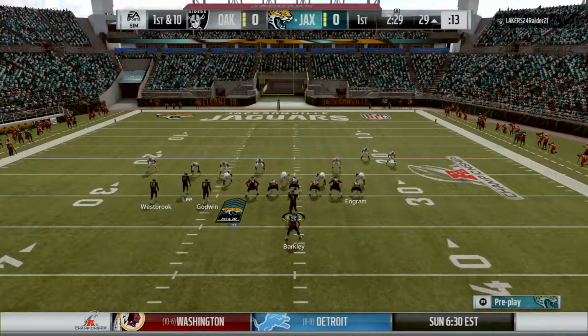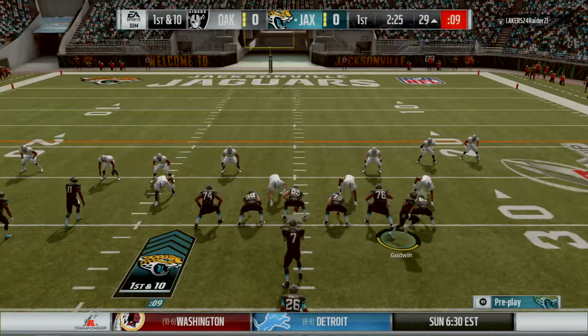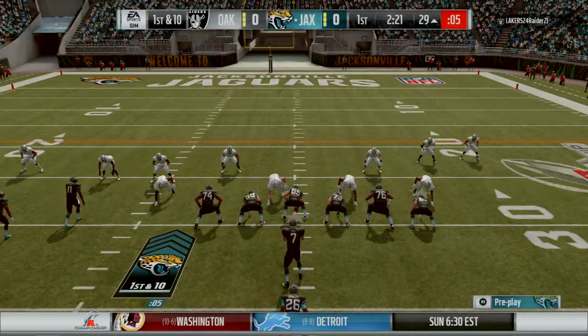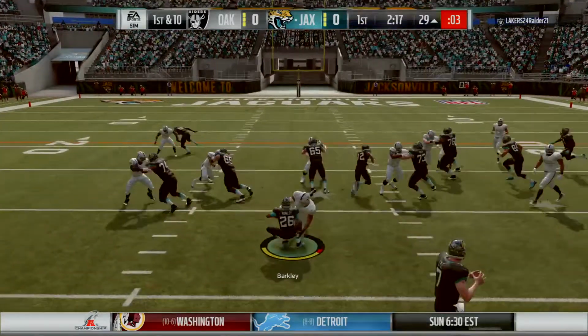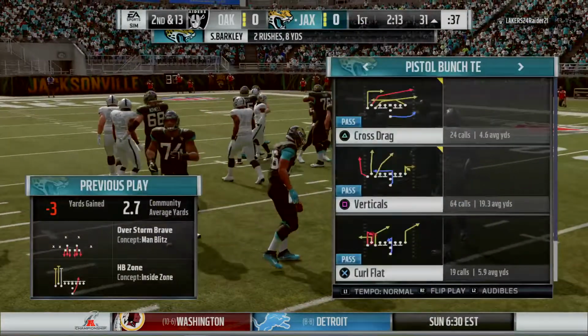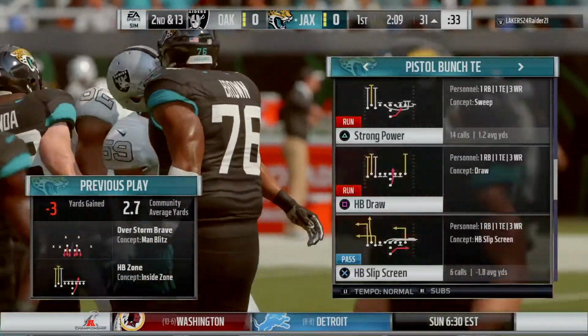Gun, gun! Over! A first down carry for Barkley. And he will lose yardage here to the 31-yard line. A loss of a full 3 yards, and now it's 2nd down.